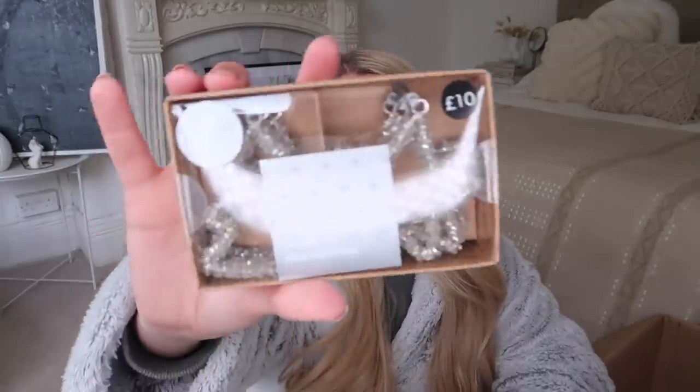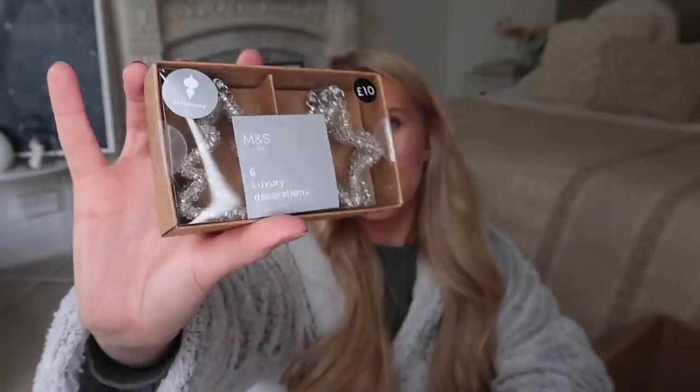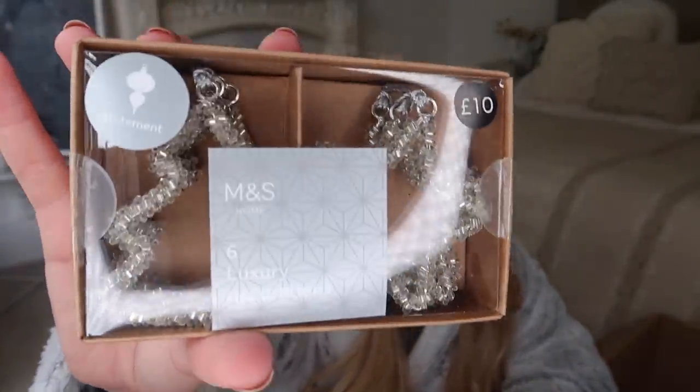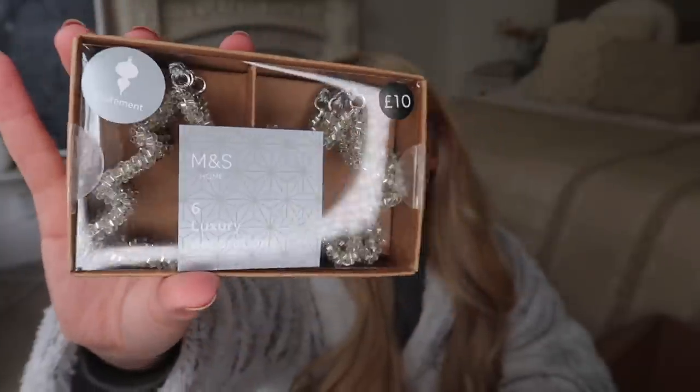These are a couple more Christmas decorations. I got these set of 6 luxury decorations. They are little stars and Christmas trees. Sorry about that ring light. It's kind of annoying, isn't it? They're beaded though, so they remind me of the White Company ones, and I have some similar from previous years that I've been collecting that I thought these would complement quite nicely. They do have this silver ribbon. If you know my little hack, I'll switch that out for a black velvet ribbon just so that it complements and goes with the rest of the theme. But yeah, £10 for them.